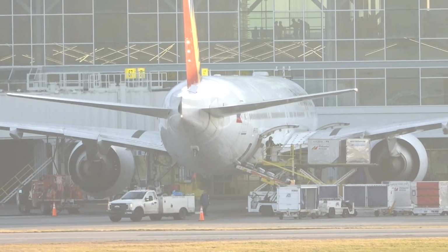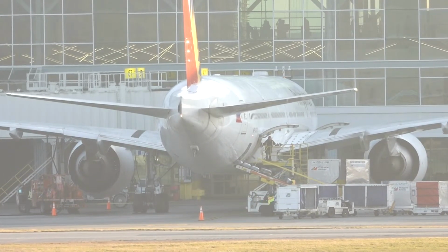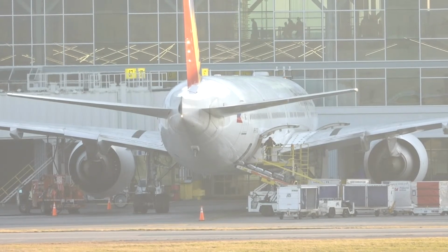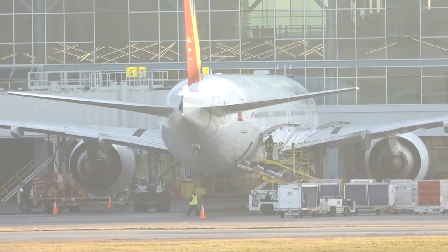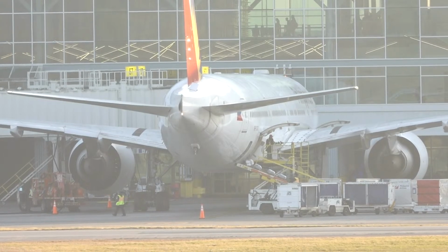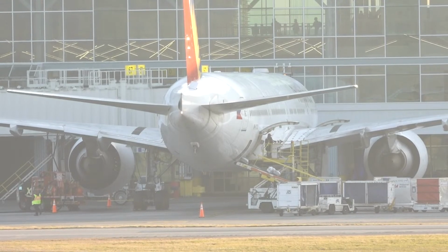And Defender says that it was an Air Tindi Dash 7 at Pitt Meadows for maintenance. That's interesting. Wow, I did not know that. That's cool. I wonder who did the maintenance at Pitt Meadows. It's neat. Okay, so yeah, we've got the WestJet.